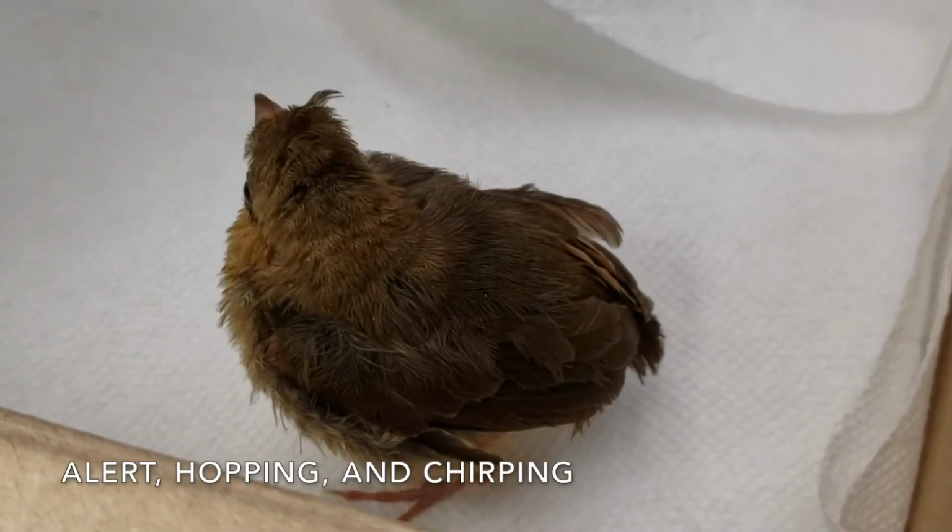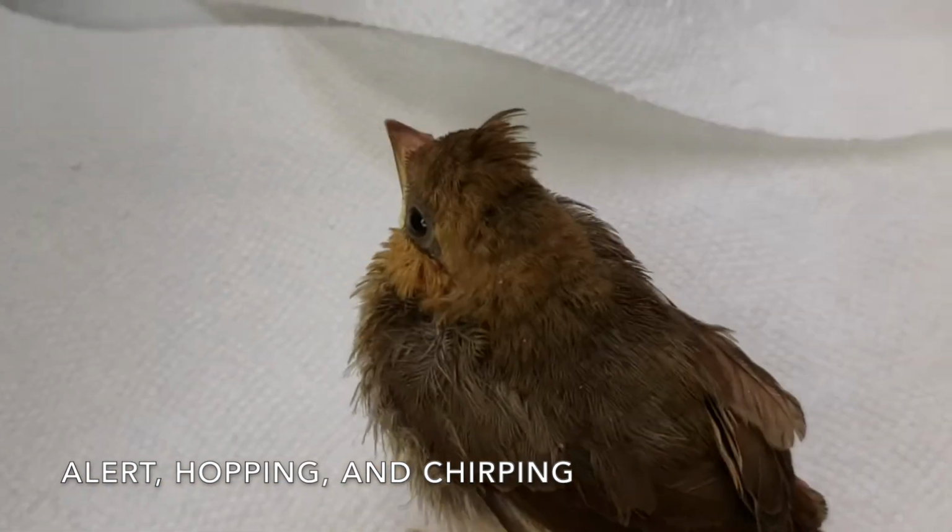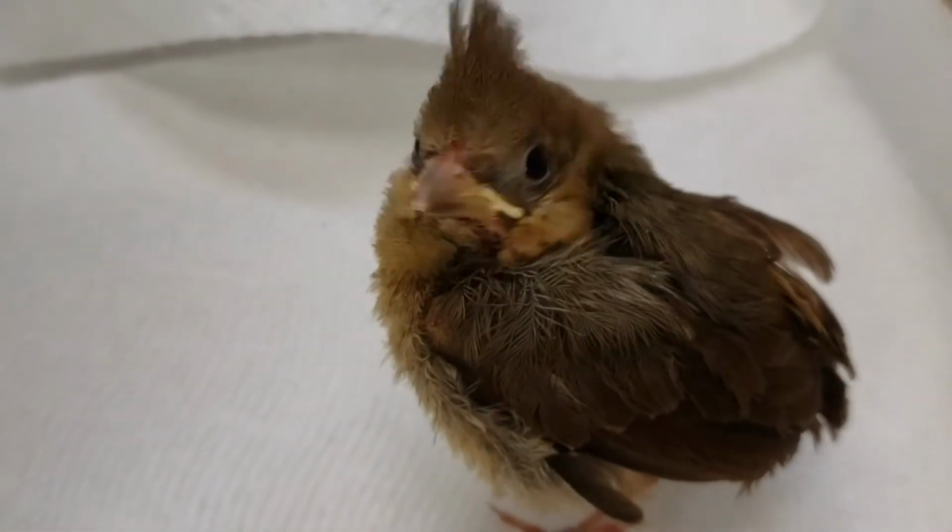If you find a fledgling that's really lethargic or just seems to be sleeping all the time, then it needs to be brought into a wildlife center or a wildlife rehabber for help. If you find a healthy fledgling that doesn't have any of the issues that we mentioned at the beginning of the video, then follow these steps to try and reunite it with the parents.